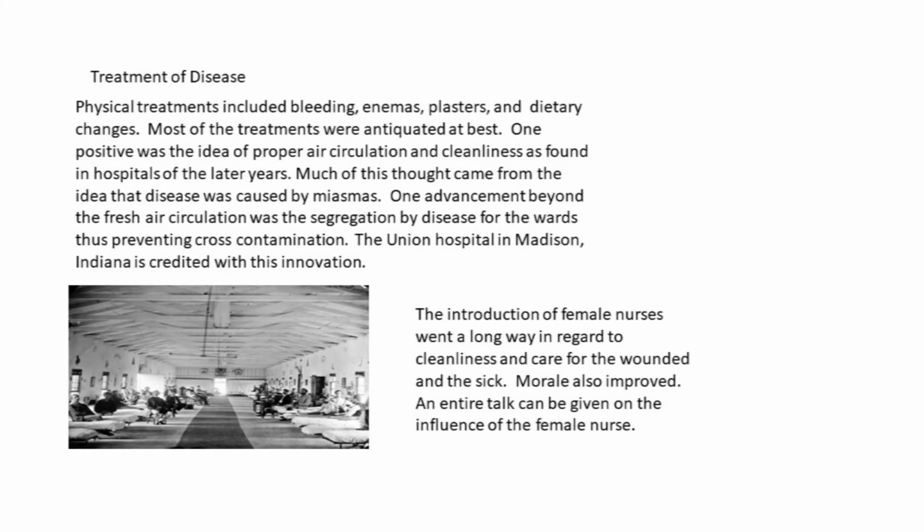Physical treatments included bleeding at the beginning, enemas, plasters. Anybody here ever have a plaster, a poultice, a plaster? It kind of disappeared, thankfully. But it was still in force. I know my parents had them.